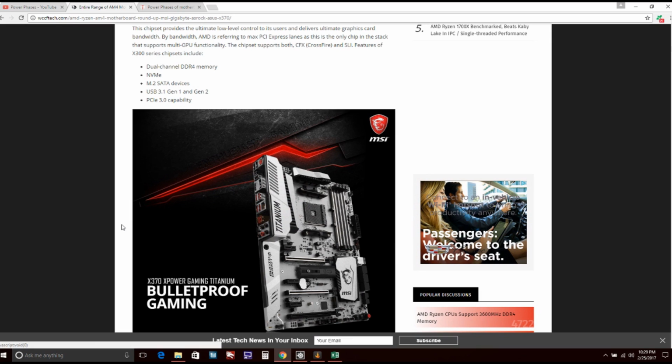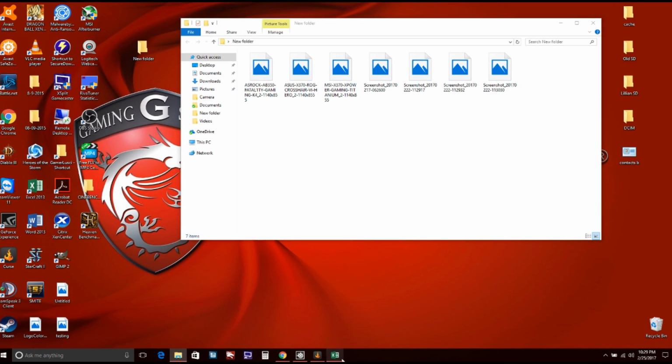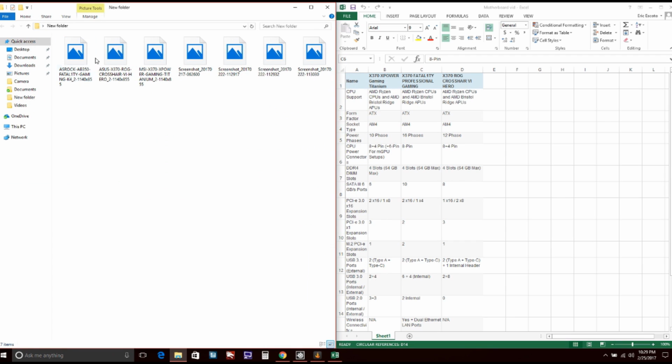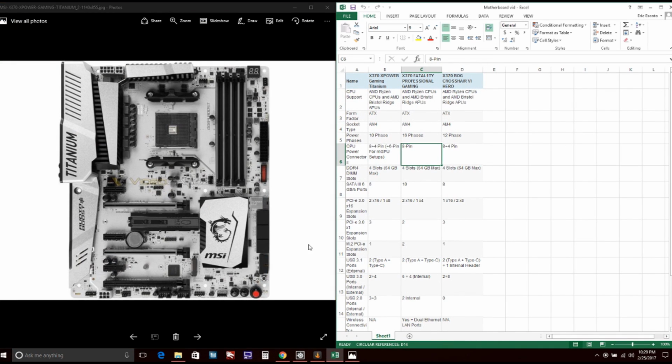Basically what I did is I took all the information from here, from those motherboards, and put it in an Excel spreadsheet to make it a little bit easier to understand. So let's start with that. Let's bring that over here. And let's see if it's the MSI. We'll use that one for now. Alright, so this is what the MSI board looks like. As you can see, it's titanium.